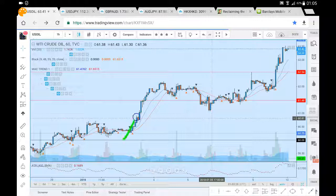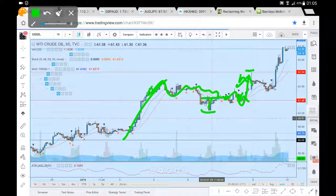So, we've had this move upwards in oil, brief consolidation, pullback, broke below the 61.48, found support just above $61 a barrel, came up, oscillated around 61.48, and made a brief move upwards to test the 62.54. We came within 1 cent of the level. We came all the way up to 62.53.